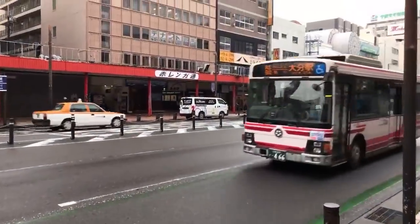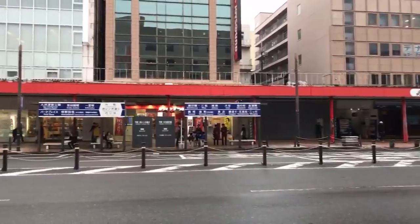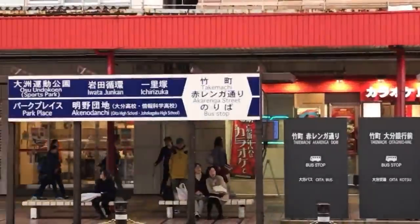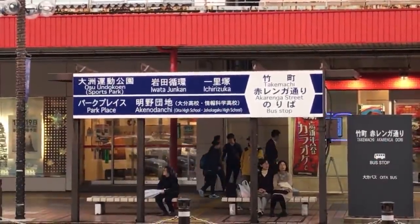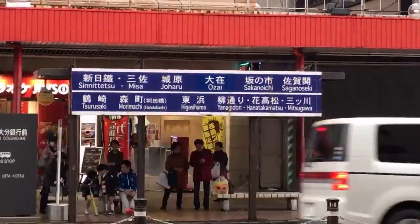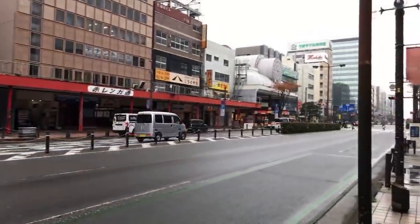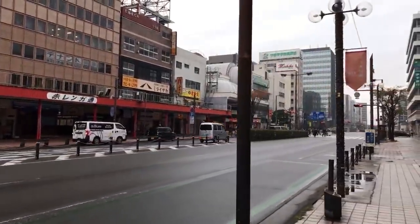Over here in the distance, you can see some of the shops. There's a bus station, and it's just listed all the places to go. There you go. If you're from Oita, you probably know where all these places are. I have no idea. And then there's the Shoten guy over there.